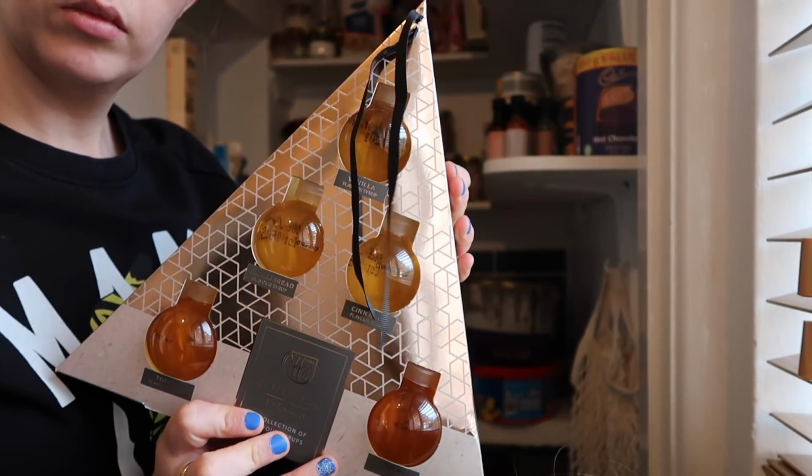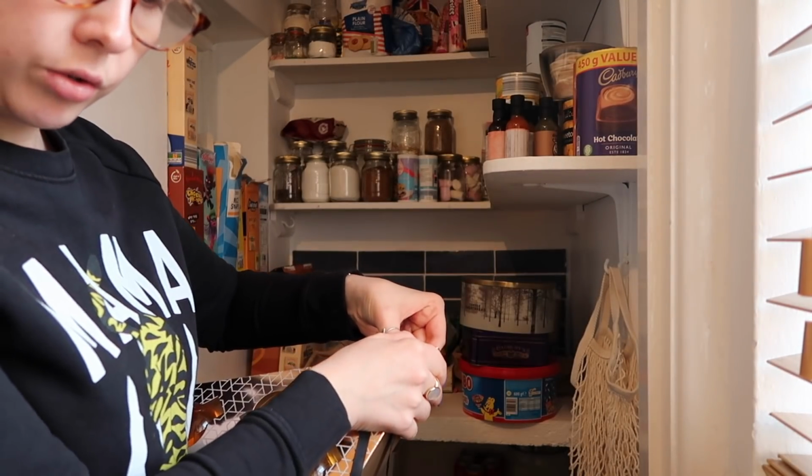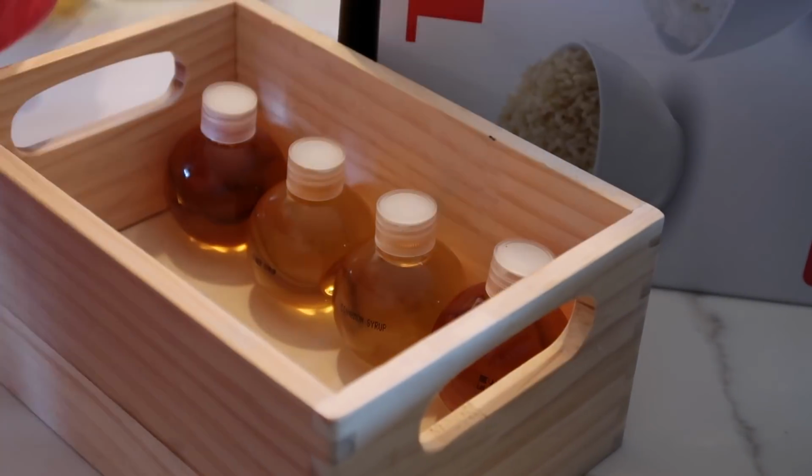Now I'm just opening some coffee syrups and I've got a little basket to put those in. My four-year-old really wanted to do this and line them all up and she did a great job. It looks very tidy now.